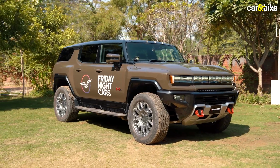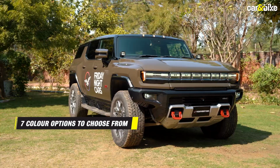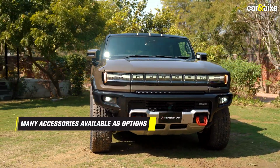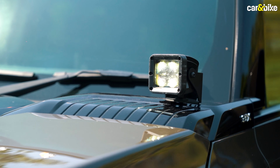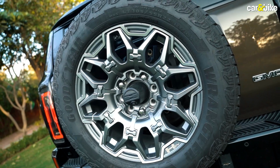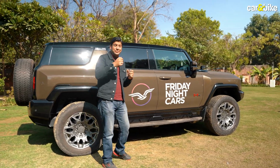This deep Aurora Metallic is one of the 7 colors you can buy in the Indian market on the Hummer EV. There are a whole lot of accessories too to give your Hummer a more menacing look. For example, front off-road auxiliary lights, splash guards, and spare tire covered in barbed wire. It's a tall car, so you literally climb into the Hummer EV.